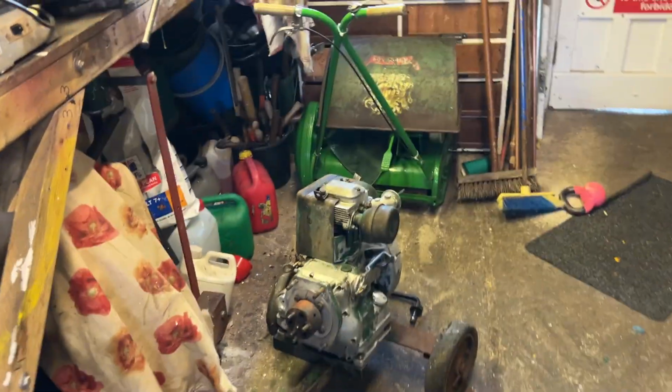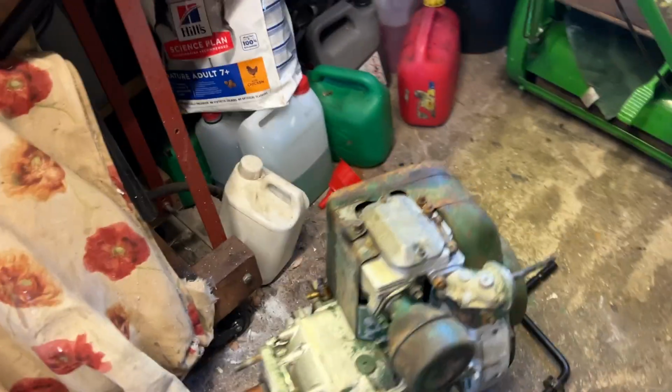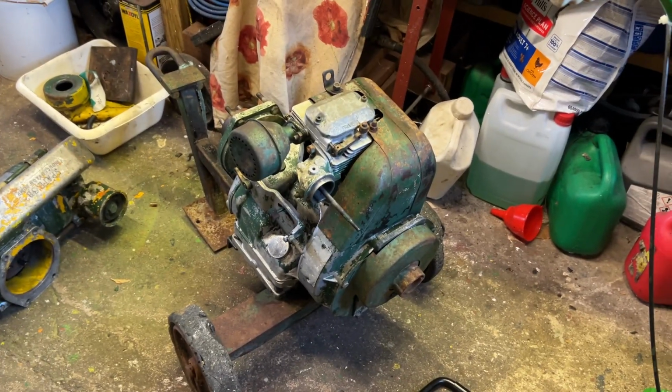Because I say I haven't started this up yet. It may not even work, maybe something's wrong with it. But I'm confident it's got good compression and it turns over freely. So look, we'll do that.